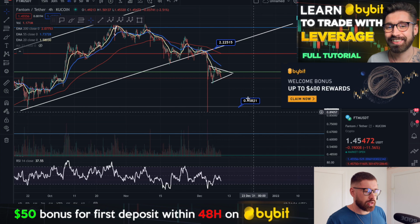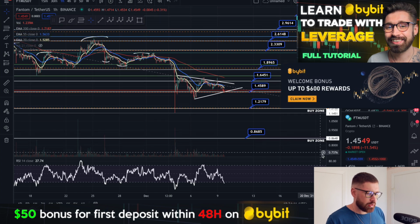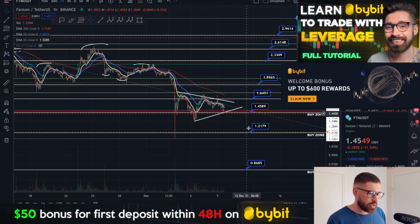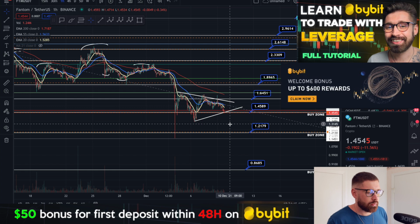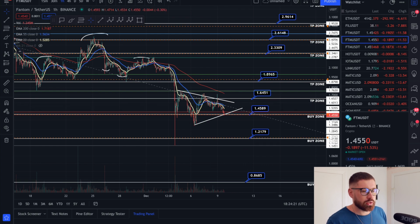We have one down about 95 cents. But I do have some buy zones at about 121 and then down at about 86 cents. So if we were to come down to 121, then your average price would come down to about $1.32 and you're ready to ride the slingshot back up. But I would expect a bounce relatively soon.